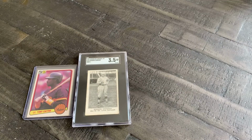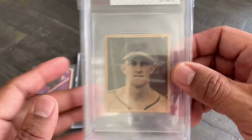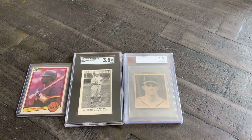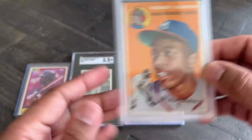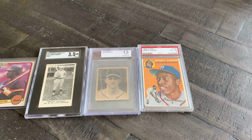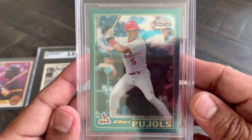And giving him security is gonna be this man, Stan the Man Musial. How can you argue against Stan the Man with his high average? Batting lefty there. And then batting fourth, cleanup, obviously, it's going to be none other than Hammerin' Hank Aaron. And batting behind Hank, I would probably go with Albert Pujols.